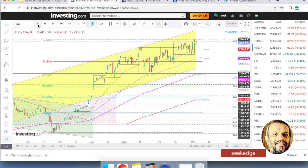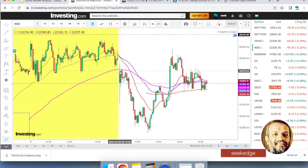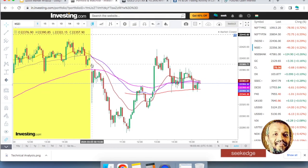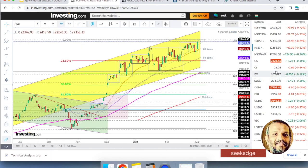But otherwise, intraday, if you check, it was very volatile. Look at this Nifty. It closed flat. That is one thing. But during the day, this is what it did. From 22,400, it fell down to 22,300. So it's a 100 point fall, and then a complete recovery, then again another fall. So it's very volatile with V shapes and inverted V shapes. Very volatile, the Nifty, but finally closing with a flat doji.